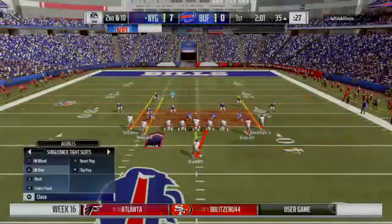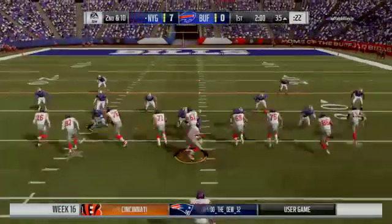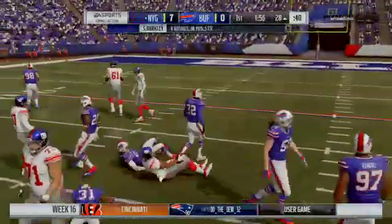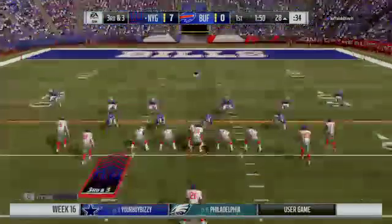No. Check. Patriot. Leopard. A handoff to Barkley. Pretty nice, aggressive run there before being brought down just inside of the 30. It'll be a gain of 7, and they get it back to a 3rd and 3.